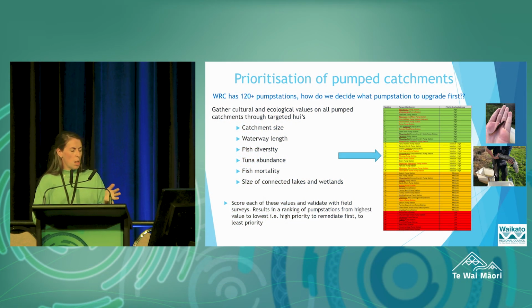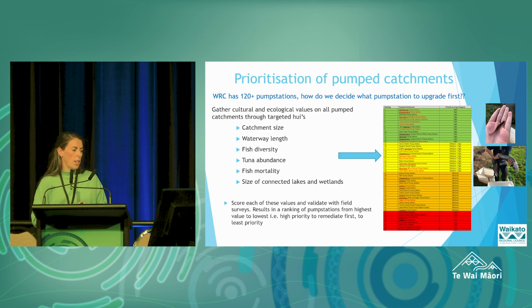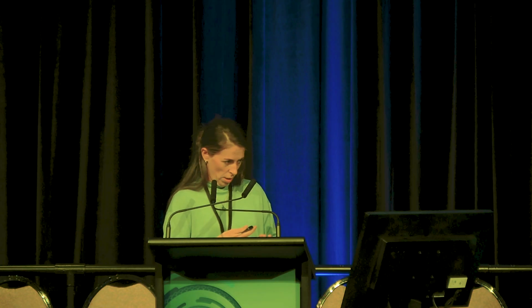We're also looking at the abundance of tuna, so how many do we know to be in that catchment, if there's any records of mortality at that site, and also the size of connected lakes and wetlands within the catchment. So obviously that gives a greater area for fish to inhabit, so makes that catchment a bit more important.